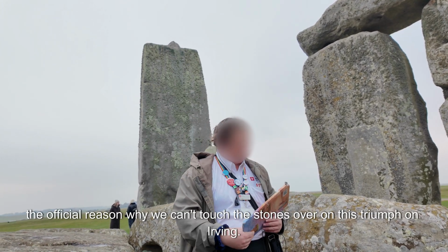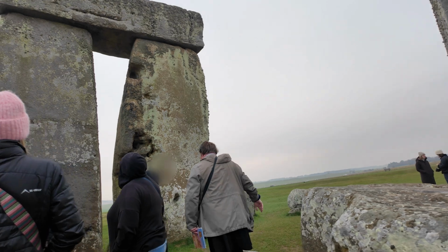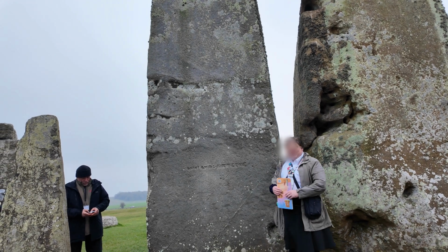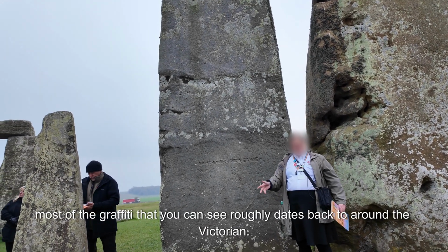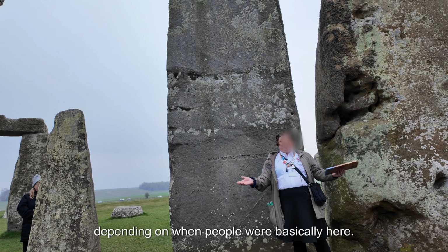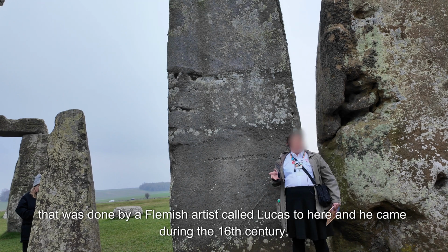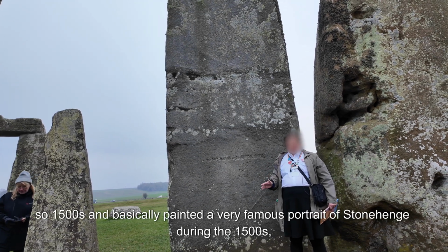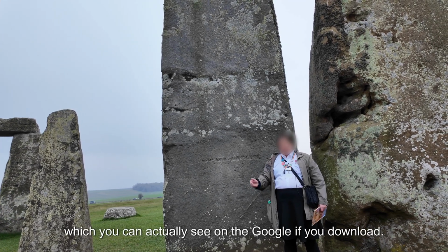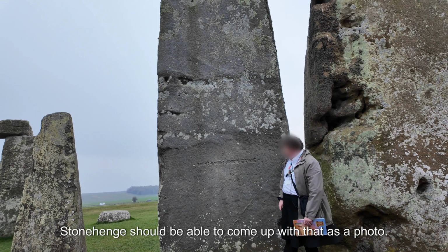The official reason why we can't touch the stones is over on this trilithon over here. There we go. Now, most of the graffiti that you can see roughly dates back to around the Victorian period, some of it a little bit earlier, some a little bit later, depending on when people were here. This deep carving, for example, was done by a Flemish artist called Lucas de Heere, who came during the 1500s and painted a very famous portrait of Stonehenge, which you can see on Google if you type in Lucas de Heere Stonehenge.